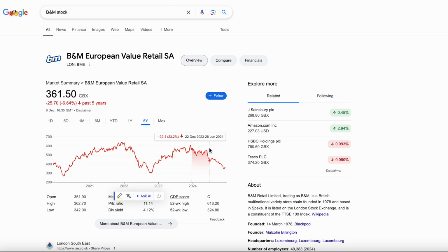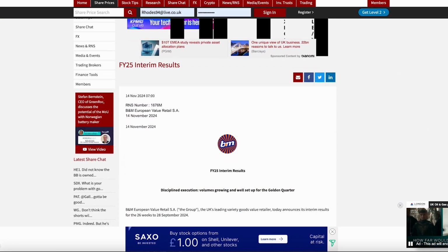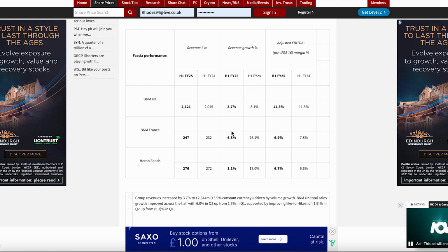And then what I think happened is we had the fears around the budget and the minimum wages, and that sent it even lower. In my opinion, too low now. Since then, we have had an update come out with B&M. Basically, a big improvement has been shown in the recent update, and you can see here that B&M UK has started to speed up again with 3.7% growth, which is really good to see.